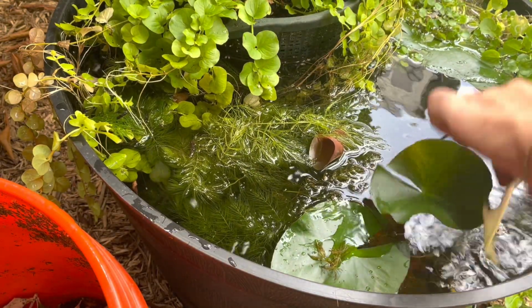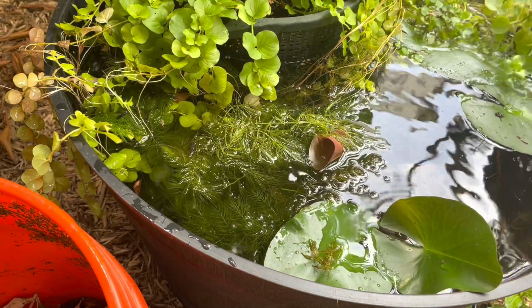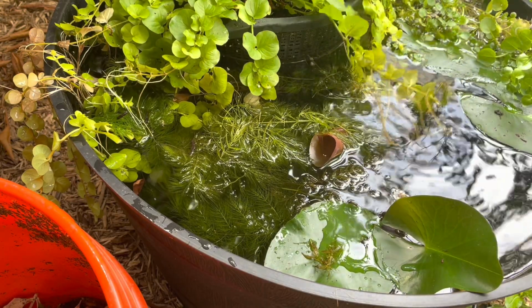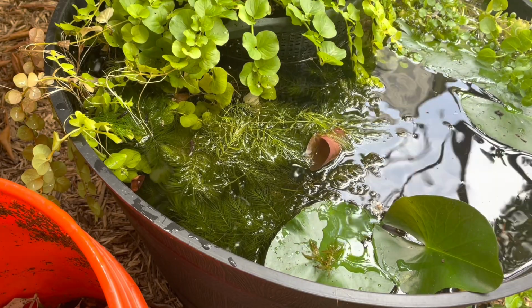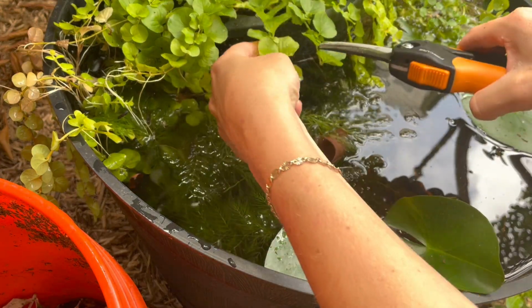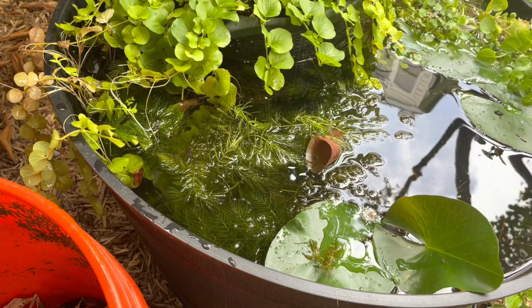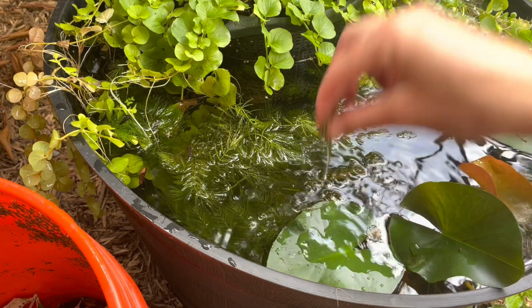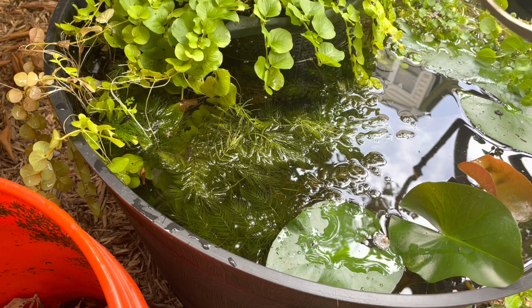I love the lily pads. They are some of my favorites. I grew up on a lake when I was a kid, and it was full of lily pads, and I always loved them. I thought they were just the most beautiful. They have the most beautiful flowers, and so they're very nostalgic to me, and I don't want to cut back on any of the lily pads, so I'm definitely keeping those.